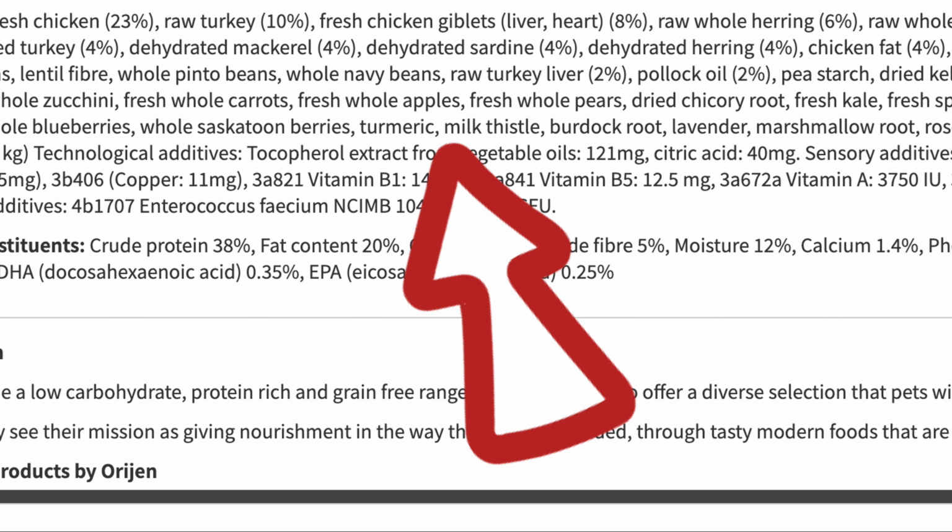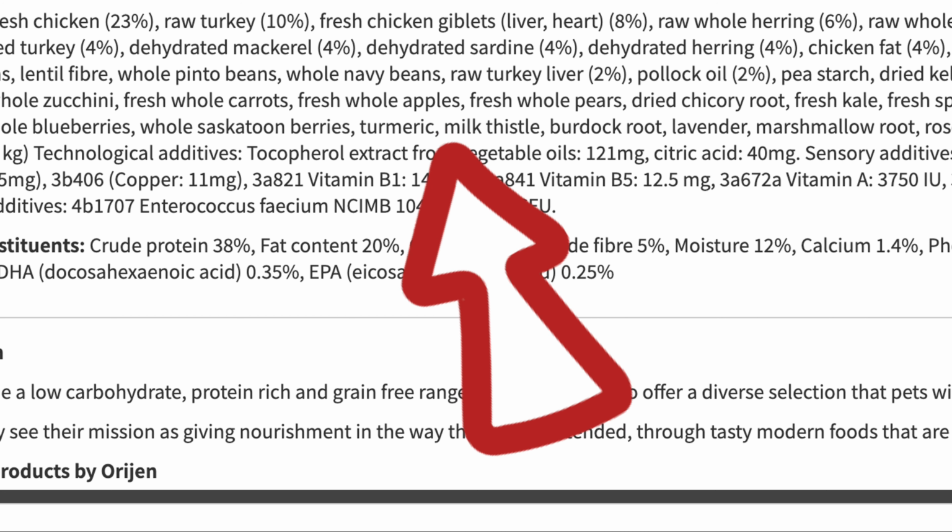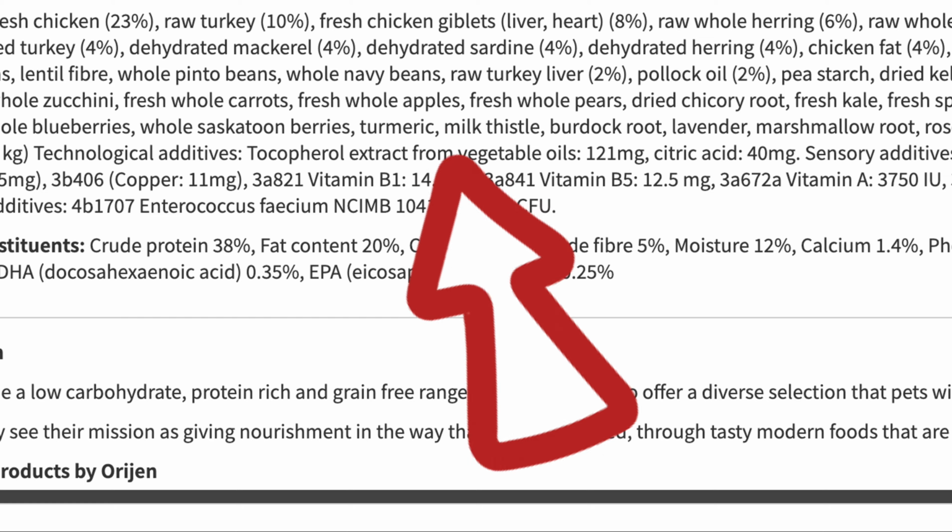we go into the botanicals and the vegetables and the fruits. Fresh whole pumpkin, whole peas, whole red lentils. We have fresh whole butternut squash. We have cranberries. We have whole blueberries. We have milk thistle. We have lavender, and we have rose hips. I mean, what a set of ingredients.